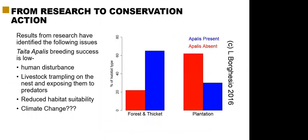So what is science telling us? One of the key things which field research is showing us is that the Taita apalis is highly restricted to the indigenous forest edge sections of the Taita Hills. And it's significantly absent in areas that have exotic monoculture plantations within the Taita Hills.